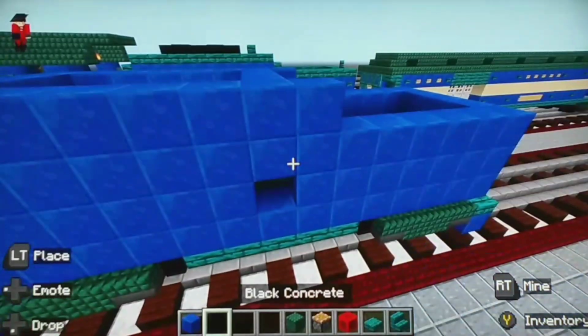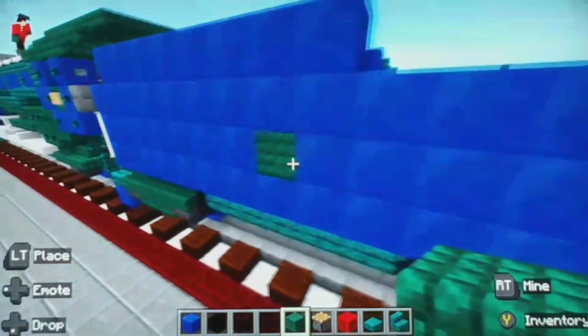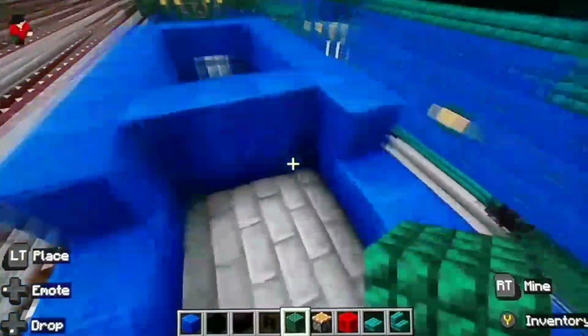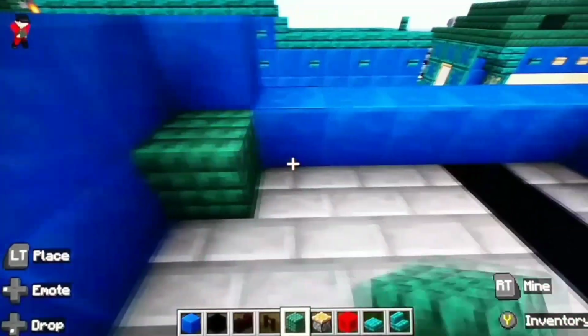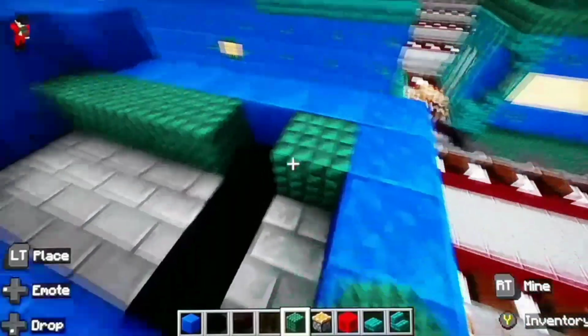Next, we're going to use Dark Prismarine. So put one here. On the other side, put one here. And over here, you're going to put 4. Skip one, and put one here.